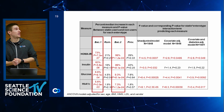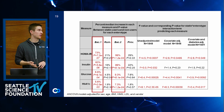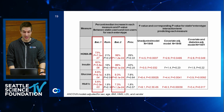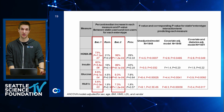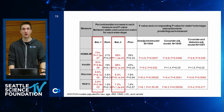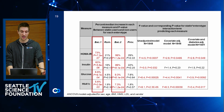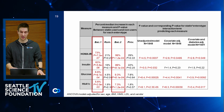We expanded this analysis into multiple other markers of insulin resistance: blood glucose, blood insulin, as well as glycated hemoglobin A1C. And in each case, we see the same associations that remain significant after adjusting for multiple covariates. The 2 Bacteroides enterotypes show this pretty profound increase in markers of insulin resistance, while the Ruminococcaceae and Prevotella enterotypes really show no significant differences, indicating that your gut microbiome composition may dictate your risk of metabolic complications.